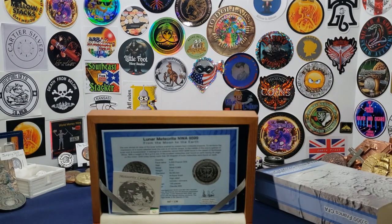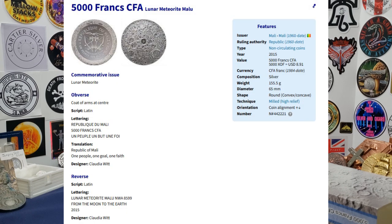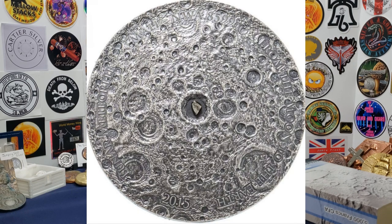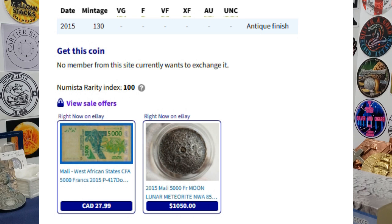well, let's go ahead and put the Numista page up here real quick. We'll just go through it. I don't think we're going to see anything really in the first page. We'll just put up a couple close-ups of the coin here, and we'll scroll down. We can see 130 minted, and you can see that there is one out on eBay.